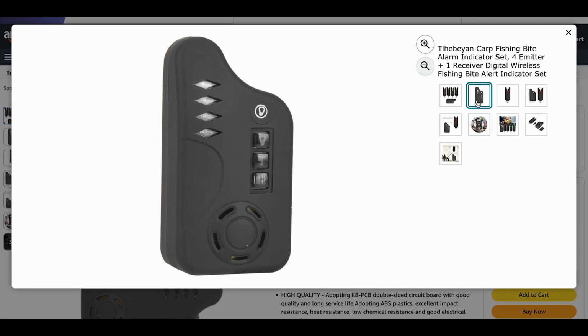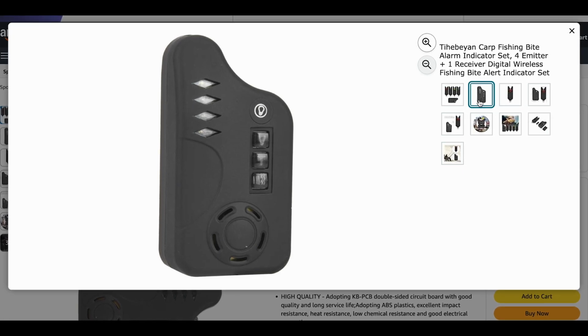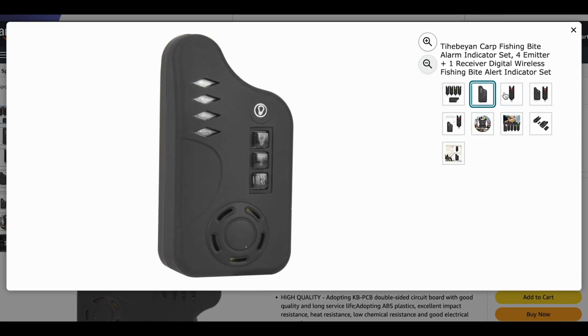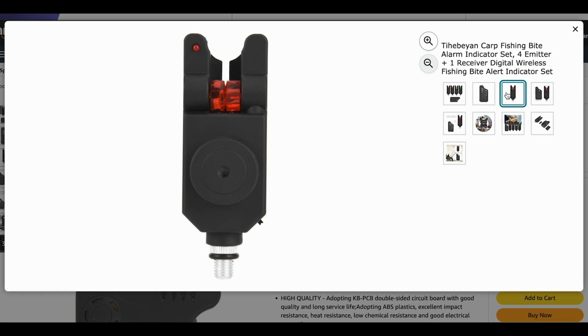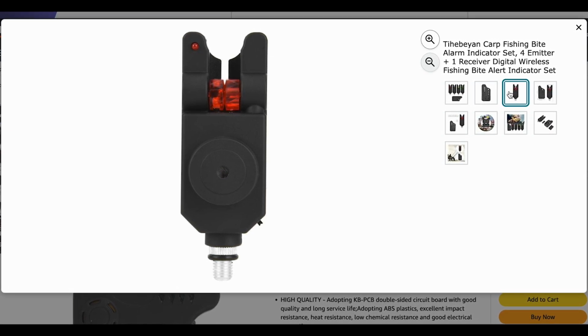Each bite alarm uses a sensitive central axle roller to detect even the lightest line movement, instantly triggering both an audible beep and a flashing LED on the receiver. Different LED colors help you distinguish which rod has been activated, a feature usually reserved for premium European brands.